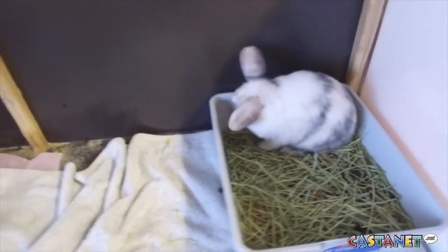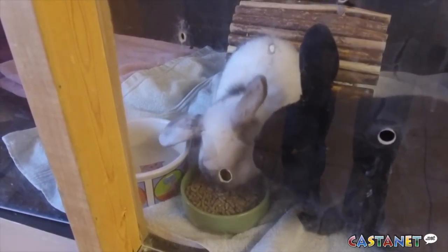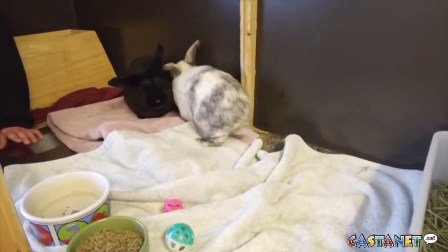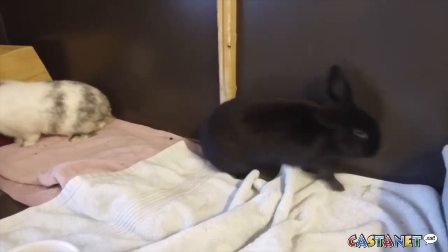A rabbit's a very unique pet. They're not a dog, they're not a cat. They have special needs and they need a lot of attention and love from their family. Their diet's also very important, and we'll cover all of that in the class. Bunny 101 is free of charge. We just ask that you call the shelter and sign up so that we have an idea how many people are coming.